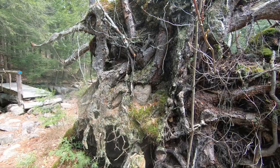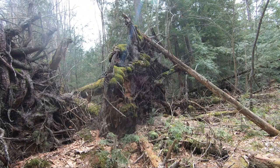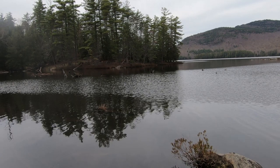There's a bunch of really huge trees that got uprooted over here on this trail. That's huge. That's bigger than everything I've seen before. Crazy. So it's a little after 1. Mark and I are real hungry. And the lean-to is actually on that island right there. Peninsula. Yeah. We're not going to it.